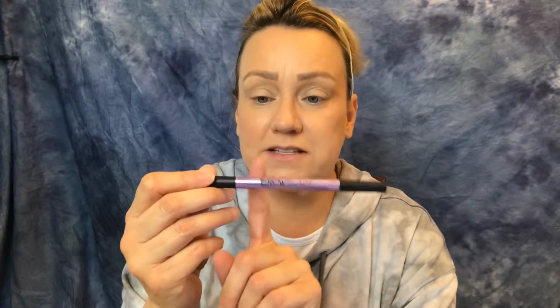I have to admit I was a little heavy-handed this morning when I put this on. And so I kind of softened it as much as I could, but this is the waterproof pencil side, and this is the ink stain. So a little pencil right there. And then the ink stain, I really, really love this marker because you can get the individual brow strokes.